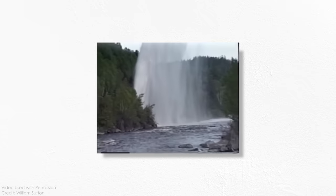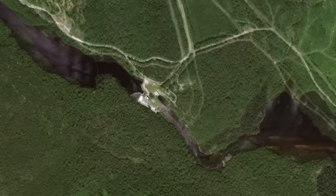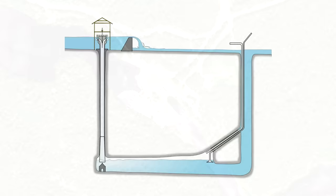This is the Ragged Chute hydropower plant on the Montreal River in eastern Ontario, Canada. It doesn't look like much from an aerial photo, but that's because the most interesting parts of this facility are underground. Two massive vertical shafts and a large tunnel connecting the two.